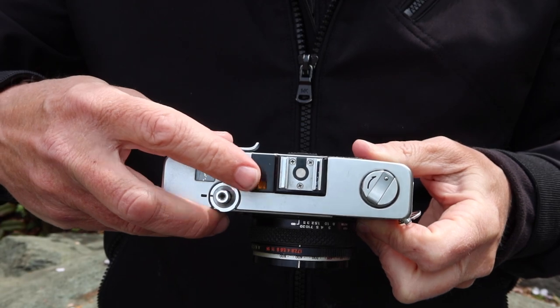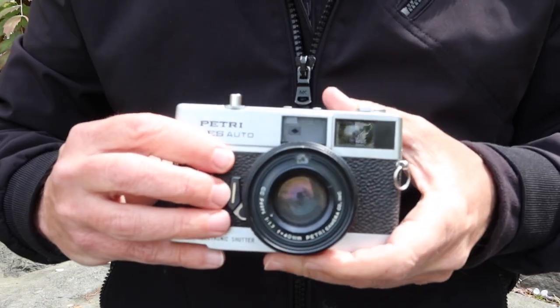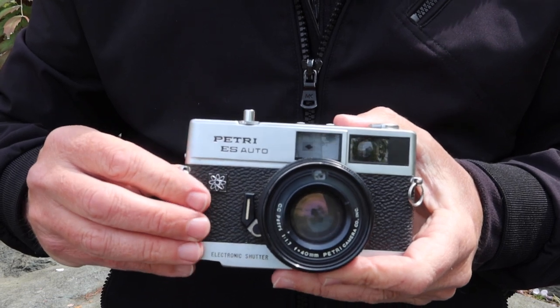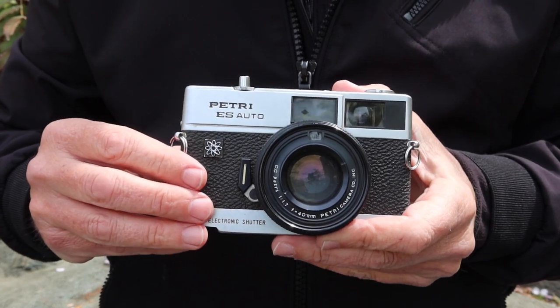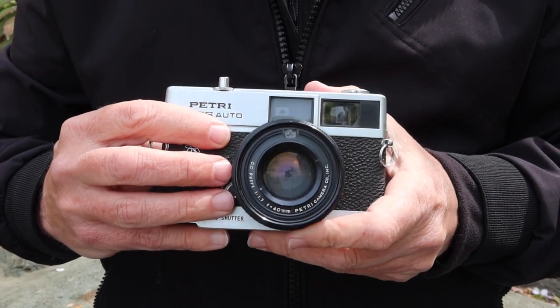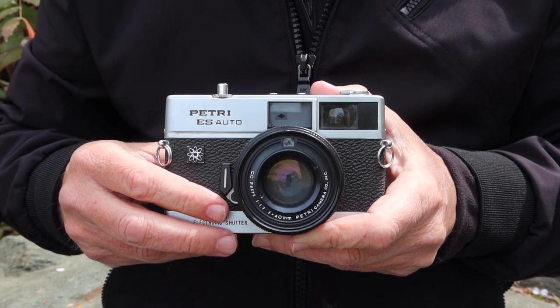We have an indicator light here indicating that the camera is working. And through the viewfinder, there's kind of a two-part light in there. And if you have the amber light go on, it means the shutter speed is going at 1/30th of a second or slower. If that light isn't on, then you're within the normal operating range. If you attach a flash to the camera, the shutter slows down to 1/20th of a second. So this camera has a rather slow flash sync speed.